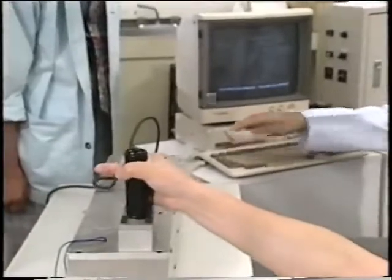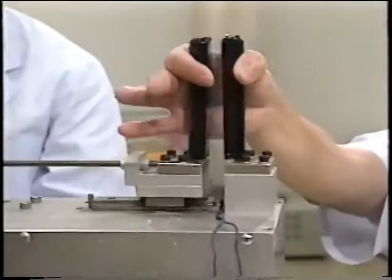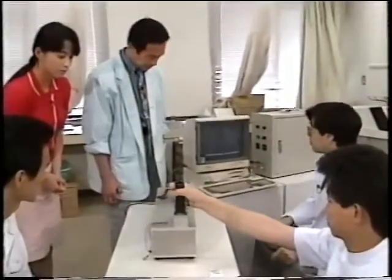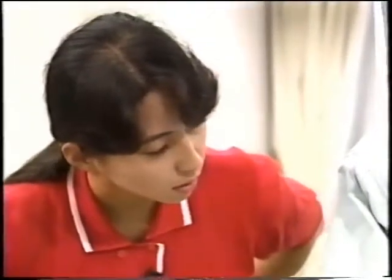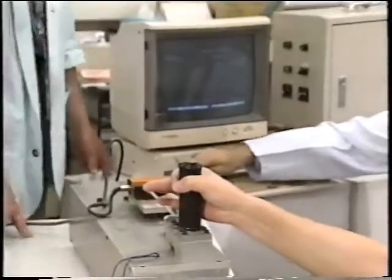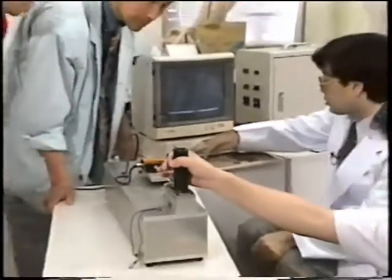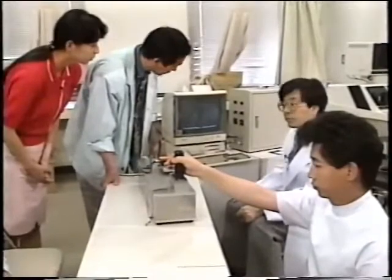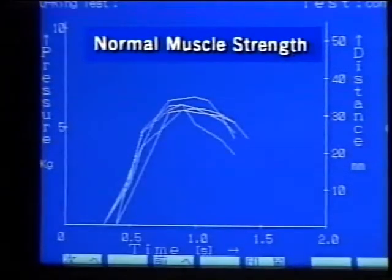1, 2, 3. First, the strength in the assistant's fingers is measured in a normal situation. There will be slight differences, so it is repeated 5 times. This time it was 6.6 kilograms. 1, 2, 3. 7 kilograms. It's basically around the 6.5 to 7 kilogram range. That's right. This is a graph showing the results of the 5 trials.